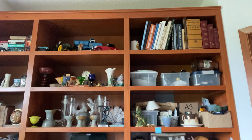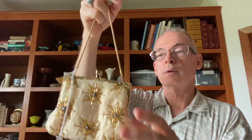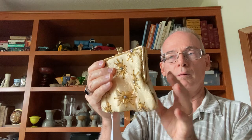And then the other thing we found was a series of little vintage handbags. This one's really cute with the little handle. It's got a nice interior, again, hardly used. This one does have a label on the bottom. It says made in Hong Kong, but I love the beadwork. And I paid a dollar for that one, I believe. If not 50 cents. It was really cheap.